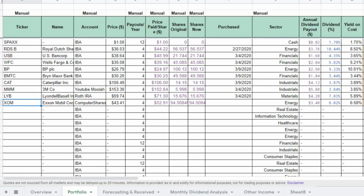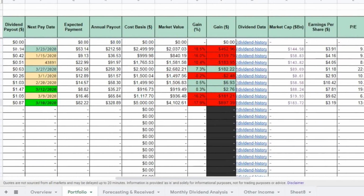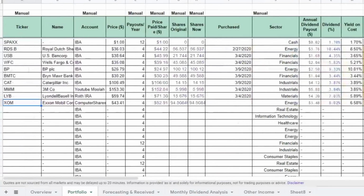Now, of course, I couldn't go through the past couple weeks without buying some more Exxon. At this point, the shares that I have in Exxon are over 200 shares, of which the 94 I just added at about $52 or so. I wish that I waited a little bit because I think it actually ended up being down to $40 or so in the portfolio. So it's up about 6% from its all-time lows, which is pretty crazy. But this is a really good company.